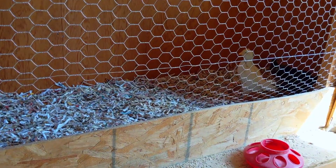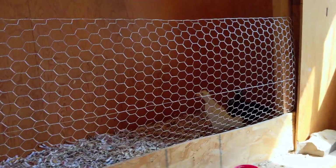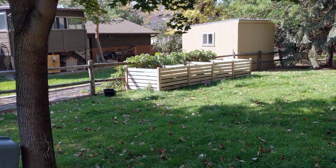Okay, cleanup is incredibly easy. Oh my gosh, we built this door right here. Basically, you just move that piece of plywood and get a broom, literally, and a bucket right there. Sweep out all the bedding, and then you just walk right out here. Bam, compost boxes. Could not be easier than that.